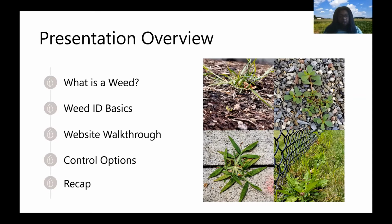Finally, the last part, we're going to talk about some control options, specifically control options that are well suited to community gardens, urban farms, things of such. These are pretty universal themes that, whether you have 1/8 of an acre to 500 acres, are relevant to crop producers. And then finally, a brief recap.